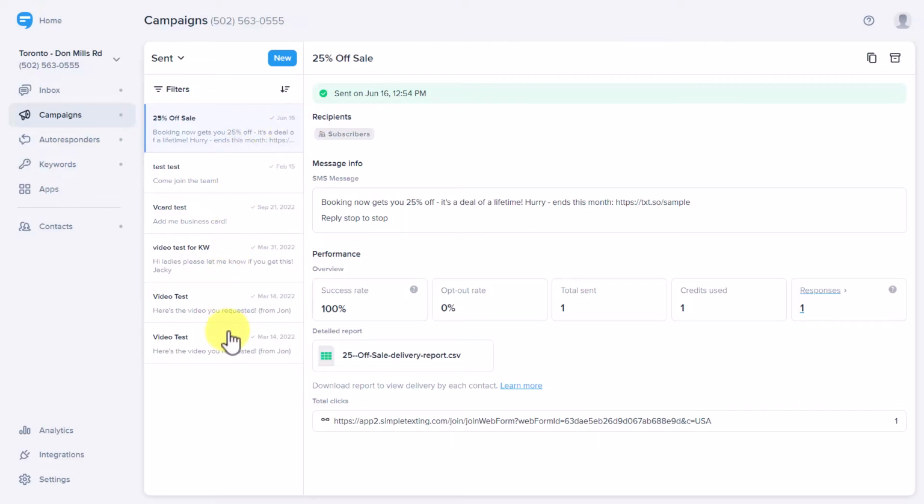So here I have a number of campaigns set up already, including this 25% off sale. So I can see when it was sent, I can see what the message was, but I can also keep track of that history in terms of how many people received it. I can also keep track of the link that was used and how many people actually clicked that link. But let's go ahead and create a new campaign from scratch.